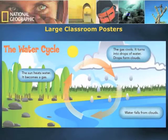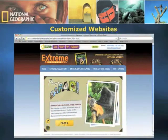As children at this age respond much better to visual representation, we have also included large classroom posters in the teacher's edition for the teacher to put up in class to further reinforce the concepts and the knowledge learned during the Explorer lesson. In addition to Young Explorer's read-along section, which helps build pronunciation skills, Explorer Pioneer, Explorer Pathfinder, and Extreme Explorer all have their own individual customized websites.